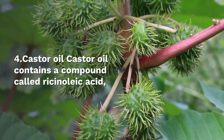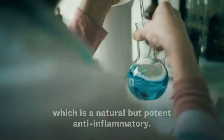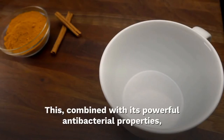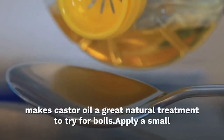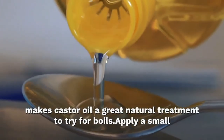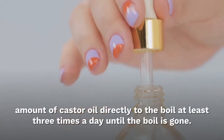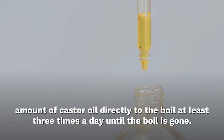Castor oil contains a compound called ricinoleic acid, which is a natural but potent anti-inflammatory. This combined with its powerful antibacterial property makes castor oil a great natural treatment to try for boils. Apply a small amount of castor oil directly to the boil at least 3 times a day until the boil is gone.